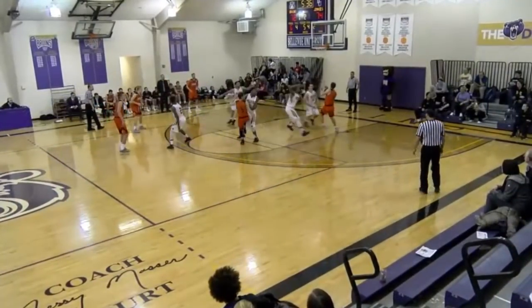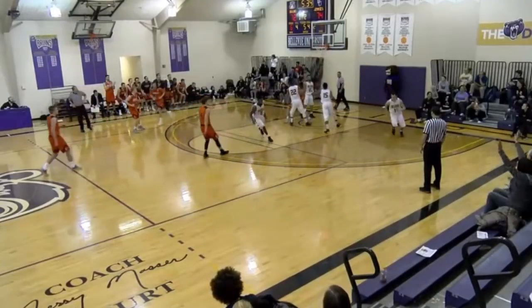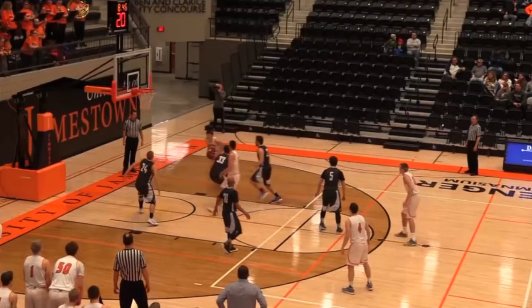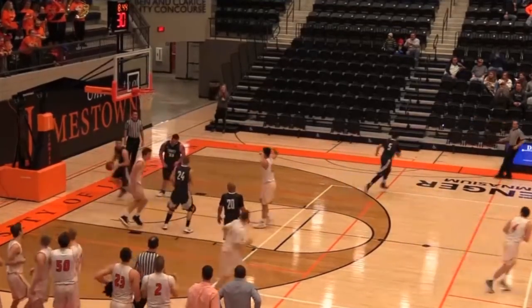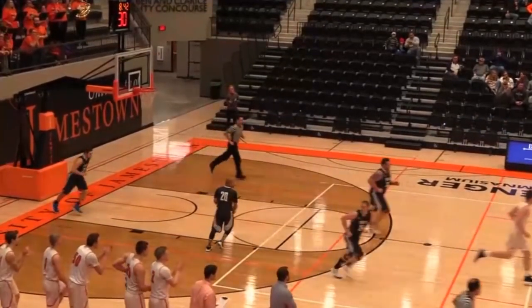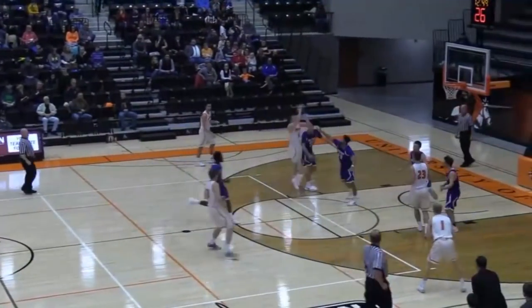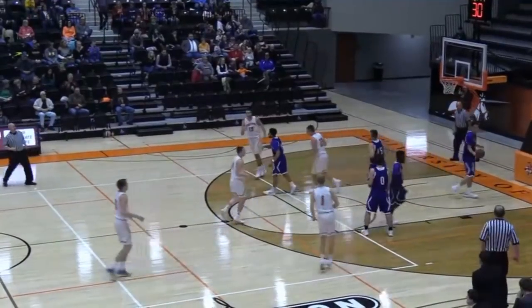Purinton with four fouls. The give inside to Brady Birch. He's able to get it high off the basket. English with four. Here's some quick ball movement. Jeb Jennings with a pull up from the left elbow.